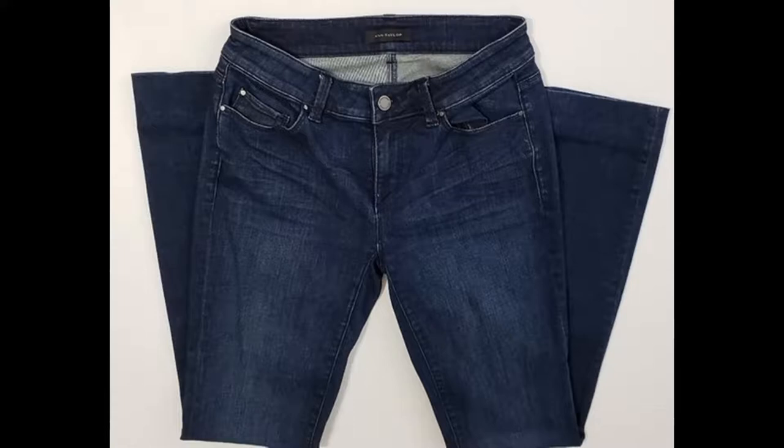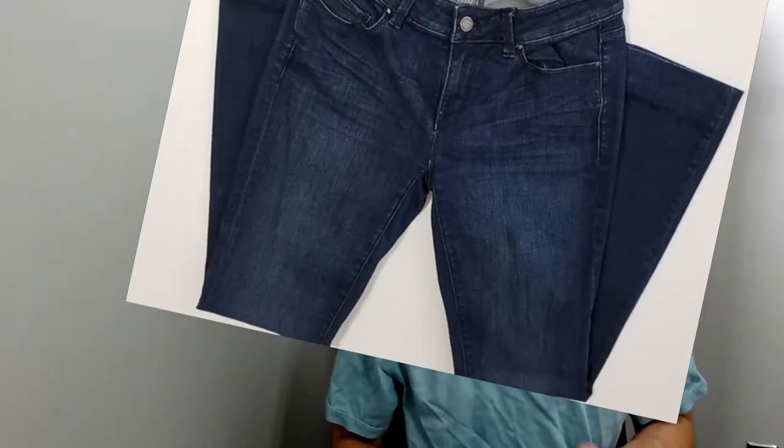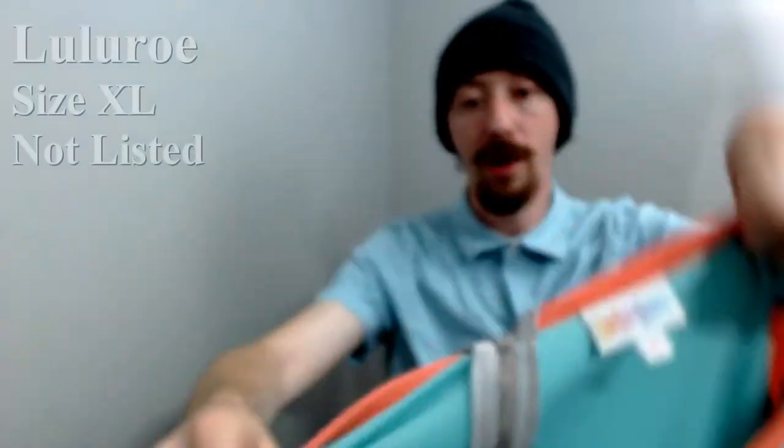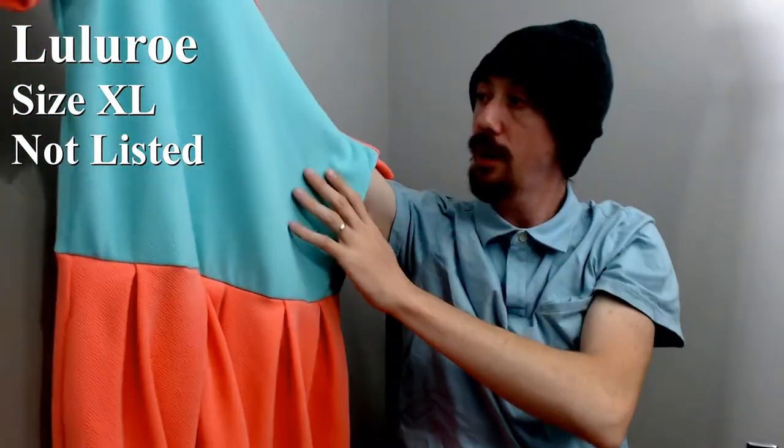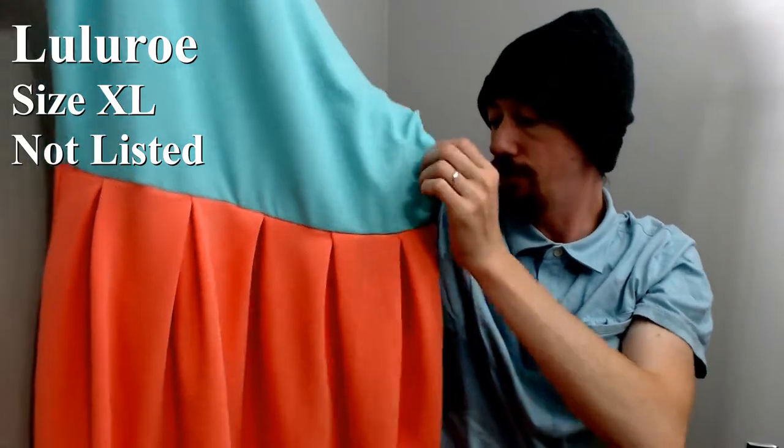Okay. Up next, now we have my wife's find. She was really excited to find this because this is the first time she found it for our closet. It is a LuLaRoe. Now this is an XL dress, and she just thought it was really neat.